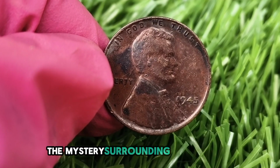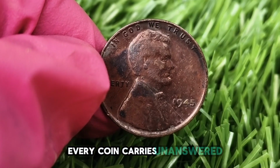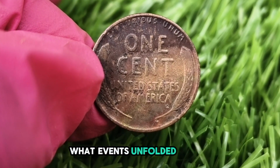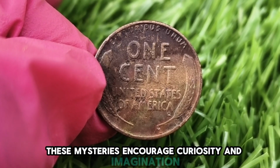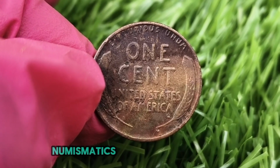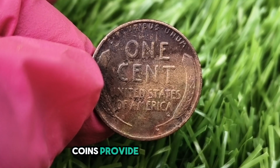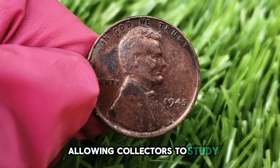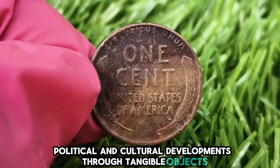The mystery surrounding old coins adds to their appeal. Every coin carries unanswered questions. Who owned it? Where did it travel? What events unfolded while it circulated? These mysteries encourage curiosity and imagination. Numismatics offers a unique way to explore history. Coins provide direct physical connections to the past, allowing collectors to study economic, political, and cultural developments through tangible objects.